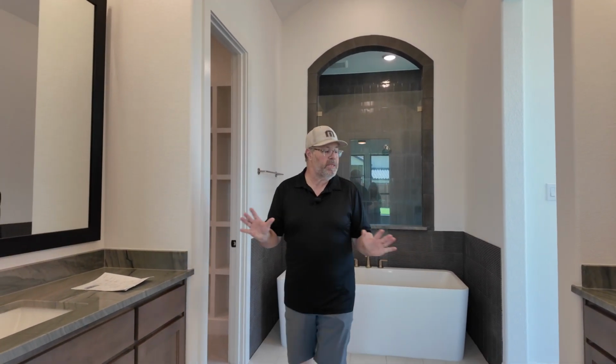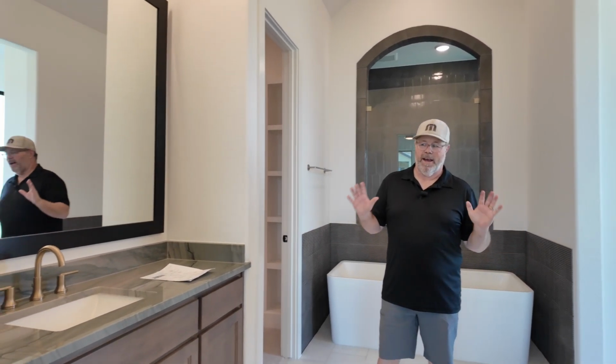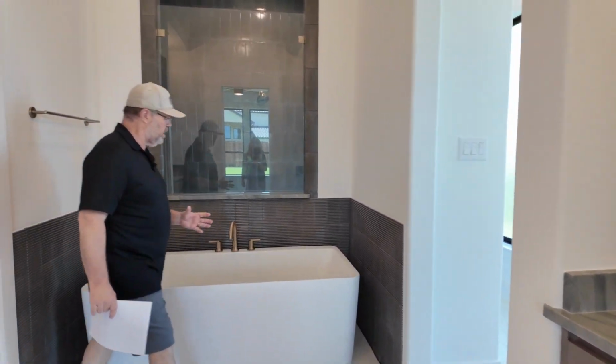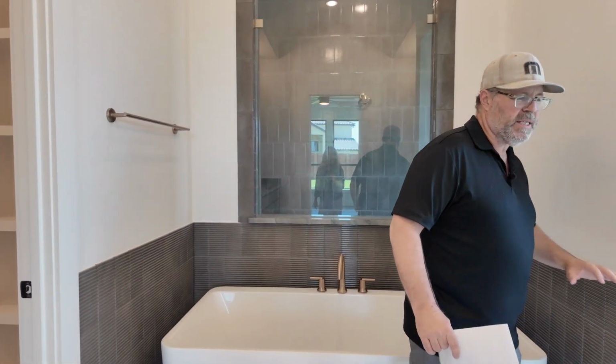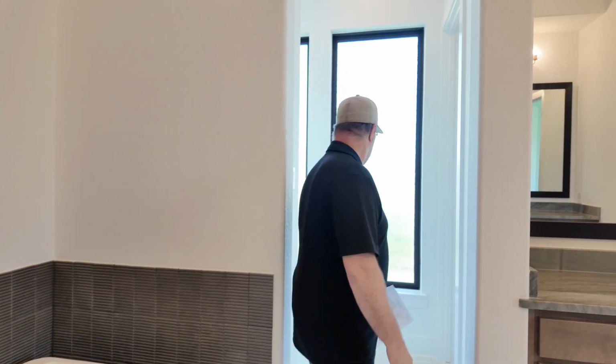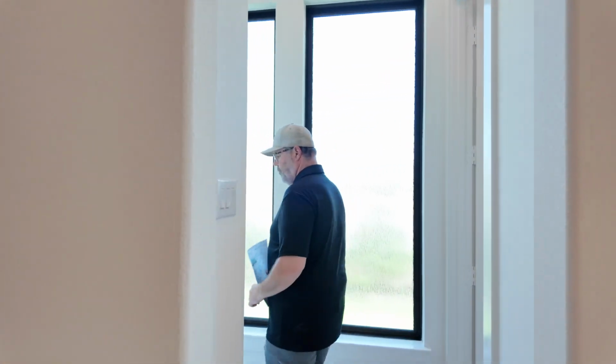Again, I'm a split vanity guy. You really are. I like split vanity. I love this tub. It's square, masculine. You know, this whole thing is kind of a little bit more masculine. I like it too, even though it is masculine. Yeah. But I like the way you get into it too. You kind of go around. Yeah, go around here.